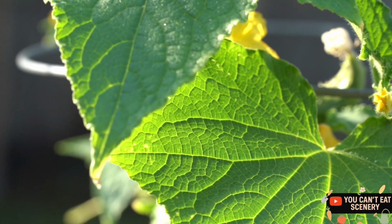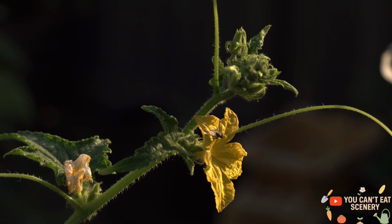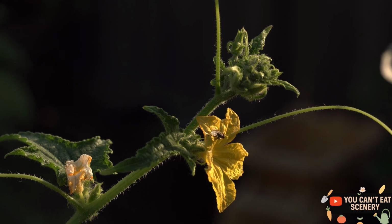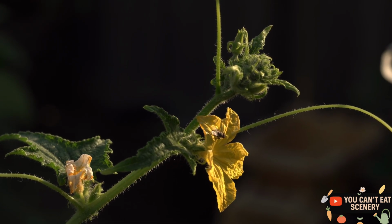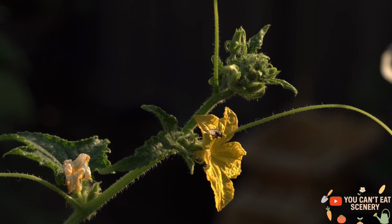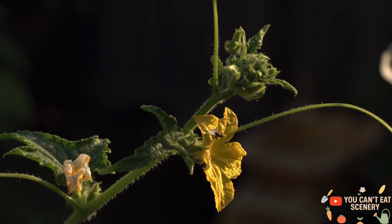Light exposure is measured in PAR, photosynthetically active radiation. This indicates how much usable light is reaching the plant. Too little and photosynthesis stalls. Too much and tissue damage or photoinhibition may occur. Indoor growers often rely on timers, delivering 12 to 16 hours of light per day for most vegetables, while allowing a dark period for metabolic recovery.